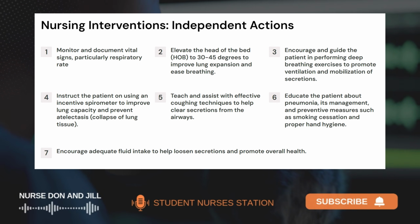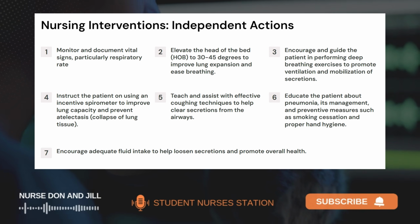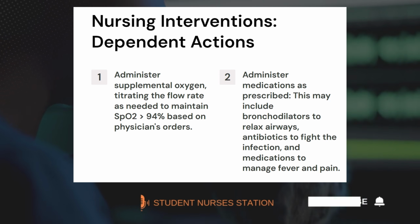So with all these interventions in place, how did he actually progress? Well, he actually started showing improvement pretty quickly. The nurses kept a close eye on his vital signs, and they were happy to see his breathing rate and oxygen saturation getting better. That's encouraging. What about the oxygen and the medications? Did those help too? Oh, yeah, absolutely.